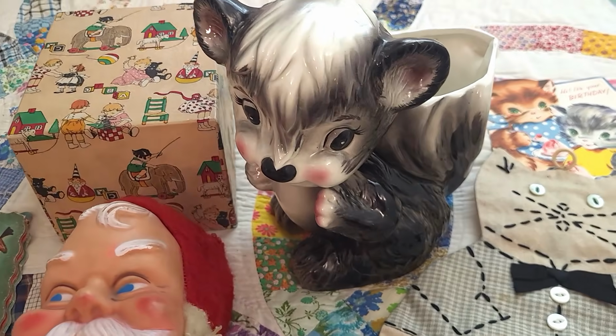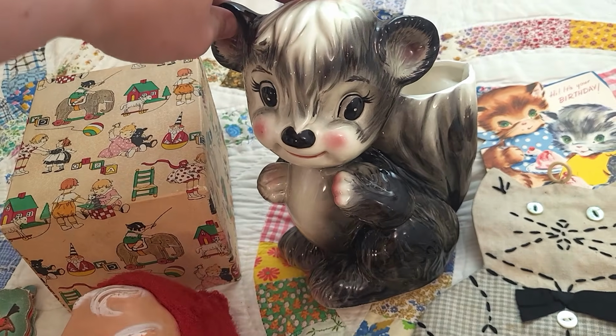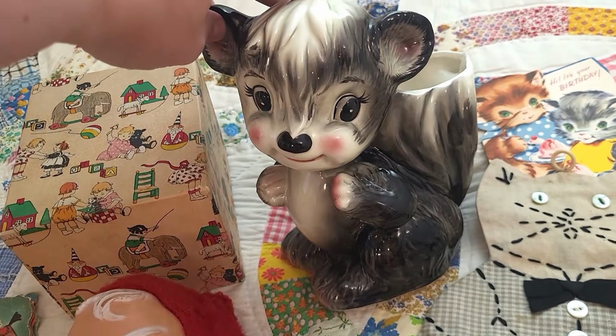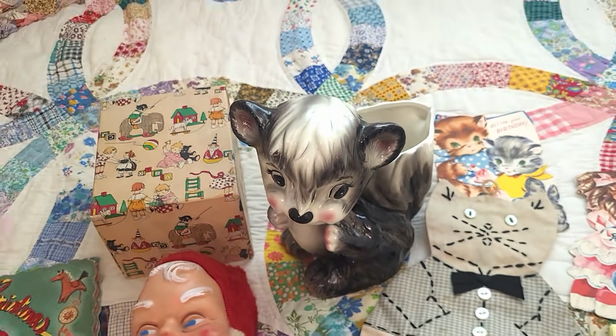And oh my gosh, the Snapco skunk. I've had this planter before. There is also a squirrel that is very similar in size. It's a large planter, but oh my gosh, so stinking cute. I love that skunk. He's adorable.